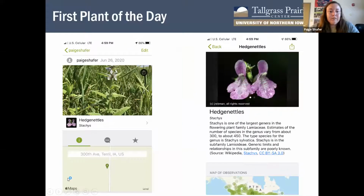And so first off, it gave me a plant family. As you can see, it's in the Stachys family, or the hedge nettles, which is a type of mint, actually. It's one of the largest plant families ever, so I was like, oh crap, that didn't help me much.